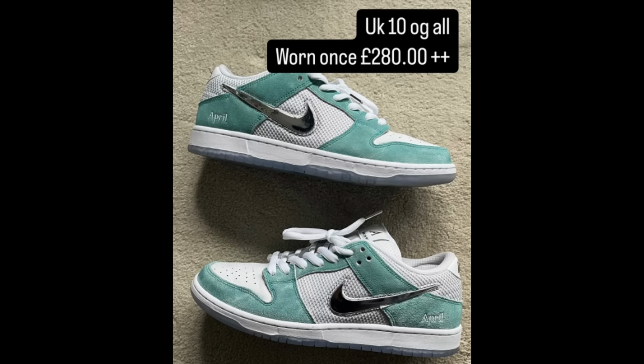Bro is just selling all of the SB Dunks. Listen, I've been collecting SB Dunks pretty hard for the last 2 or 3 years, and I don't really wear that many SB Dunks on the regular, so I had a lot of spare ones that I could afford to sell, and the market for SBs is pretty good. There are a lot of people out there that are interested, particularly in the collabs that I have been selling.